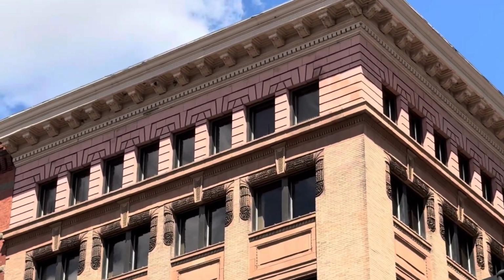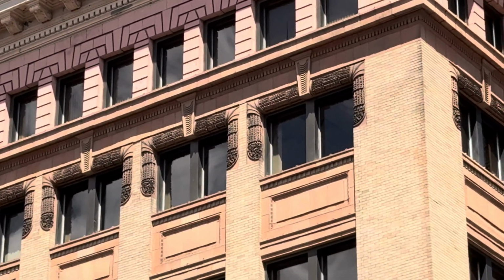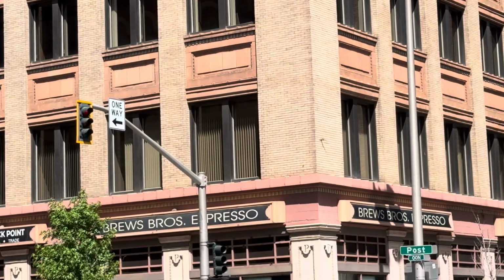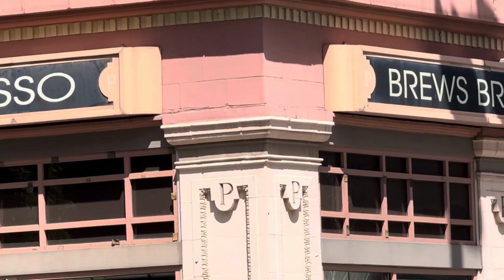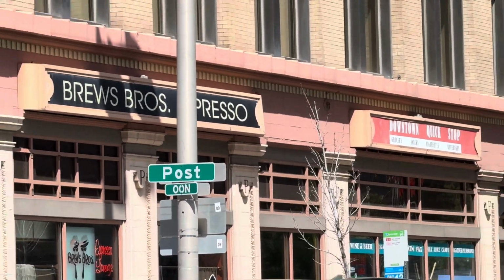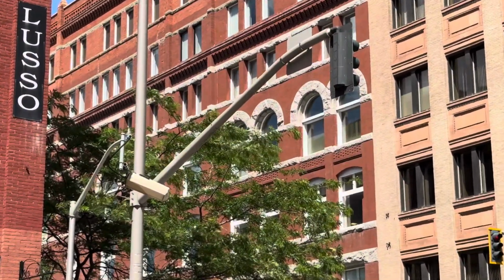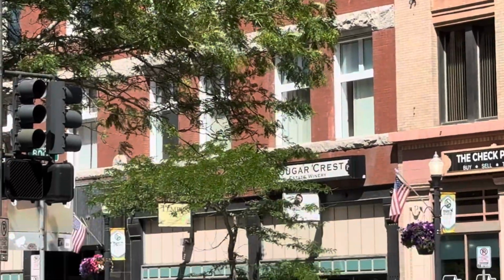But absolutely intricate, beautiful brick patterns. Show you guys the bottom down here. It's got some sort of emblem up here in the corner. Who knows if that was added after or not. We don't really know. But it's been sanitized, so we can't tell who was the original owner. There's no name on the building. And then we've got this beautiful red one on the corner here. Beautiful archway windows. Gorgeous building.